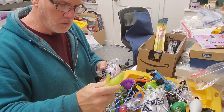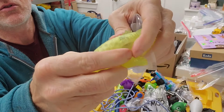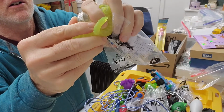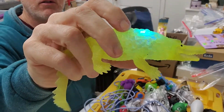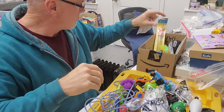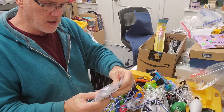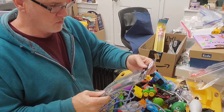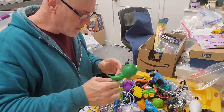Yeah. That's gross. Look at that. Yeah. Is it supposed to light up? Hey-o. There we go. Cow Creations, Chick-fil-A kids meal, grab bag. More Star Wars gliders, dollar. PJ Masks, dude.